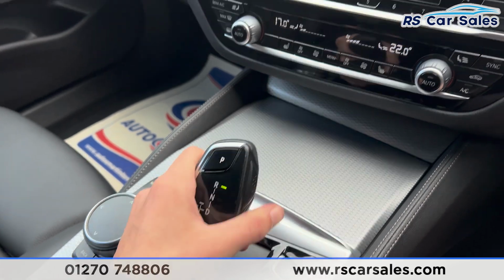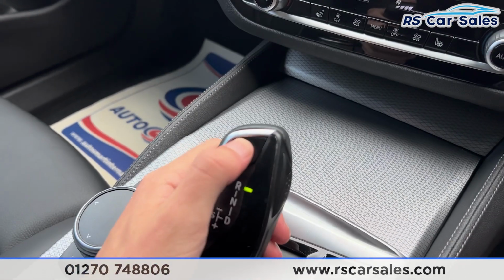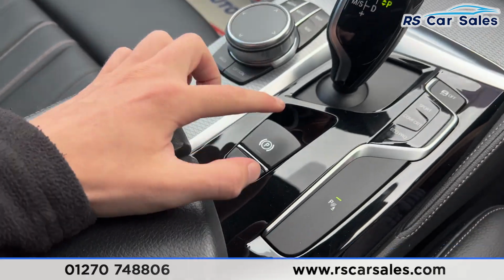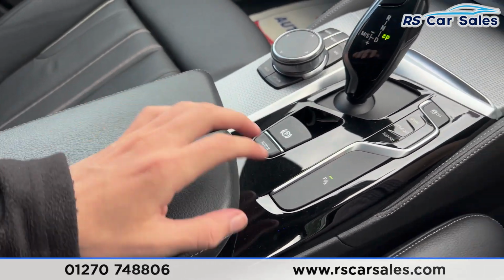Putting the car into reverse, you'll also find the front and rear parking sensors appear on the screen. Back into park by pressing P, we then have the electric handbrake and auto hold button, and finally the armrest just here in the centre.